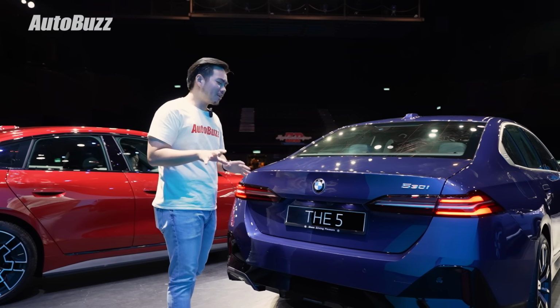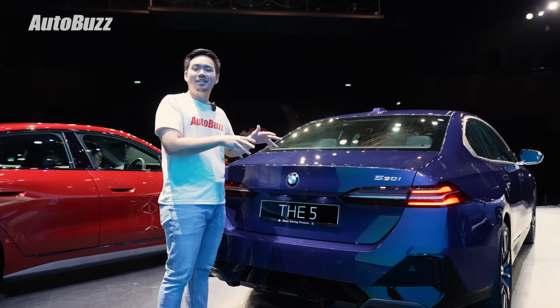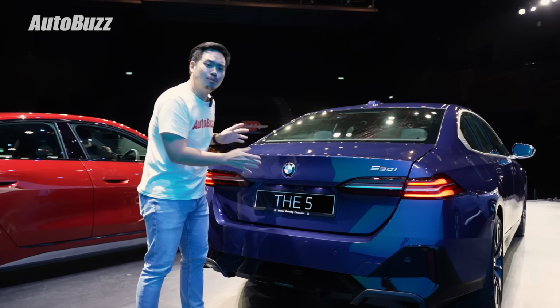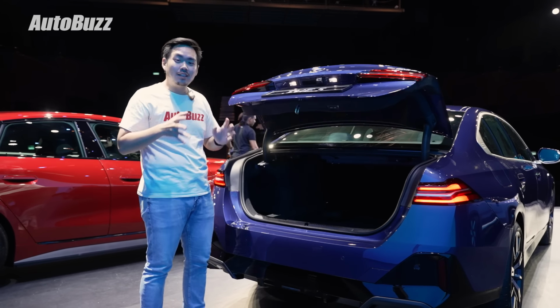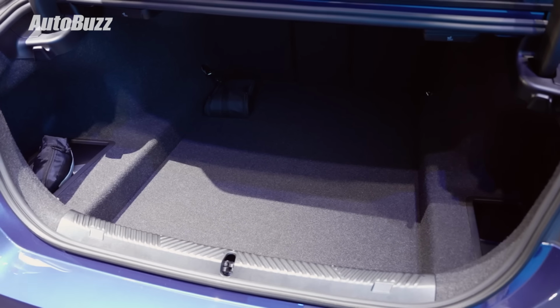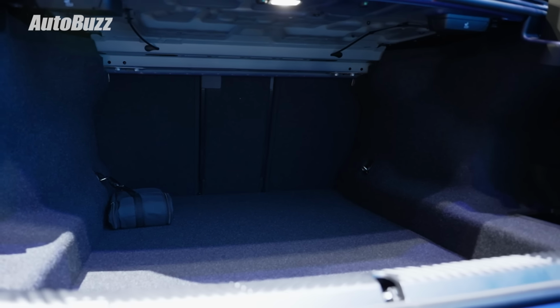Now, I don't usually talk about this, but the main difference between the ICE and EV 5 Series, aside from the powertrain of course, is actually the boot size. Now here, you get 30 litres of extra space with a slightly deeper boot floor, so you can maybe bring a few extra golf bags along.